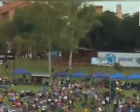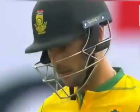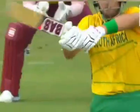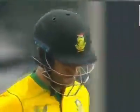Full toss. Short arm jab. 6 runs. Full penalty. Hard down the ground. Wide of mid-on. And 4. Beautifully played. Good control from Reza Hendricks. Oh, there's a wicket. That's a tame dismissal in the end. Powell's picked him up. They'll be happy with that, the West Indies.